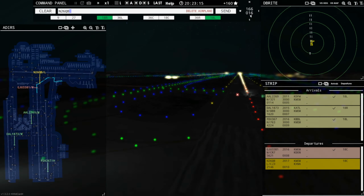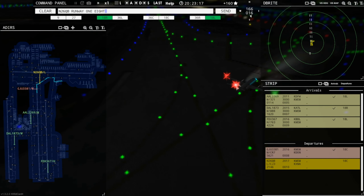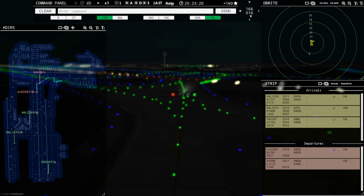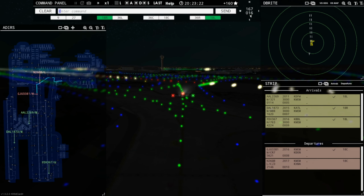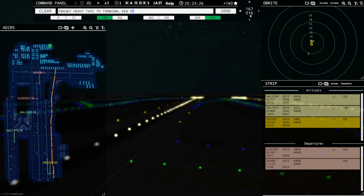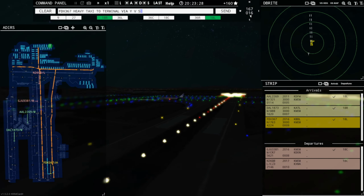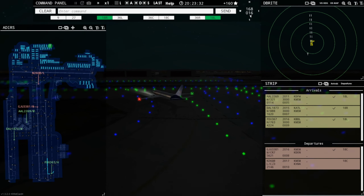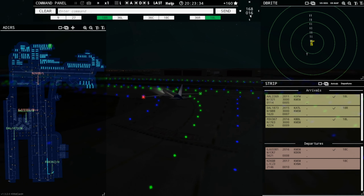26 Quebec Bravo, runway 18 center, line up and wait. FedEx 367 heavy, taxi to terminal via Yankee Victor Sierra.